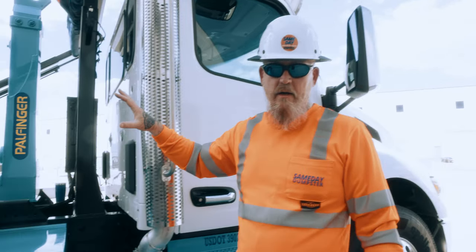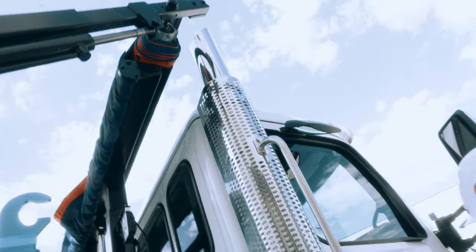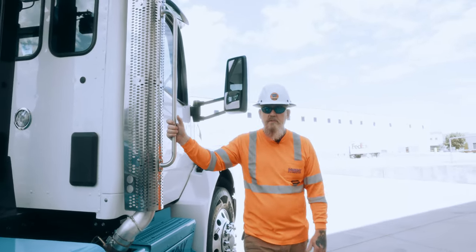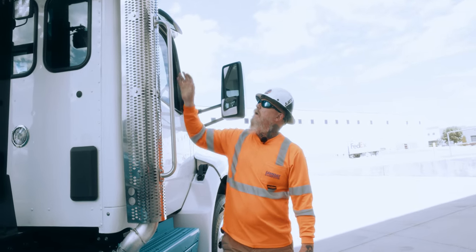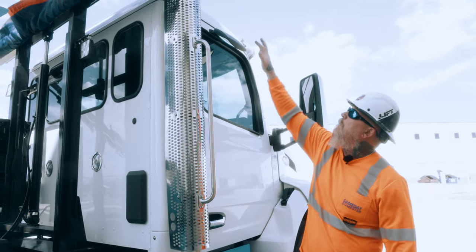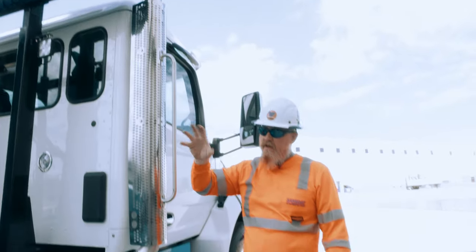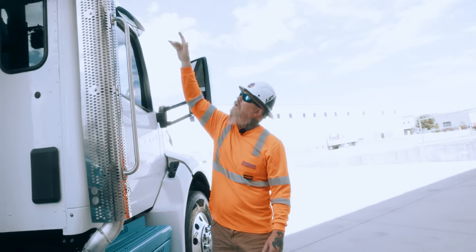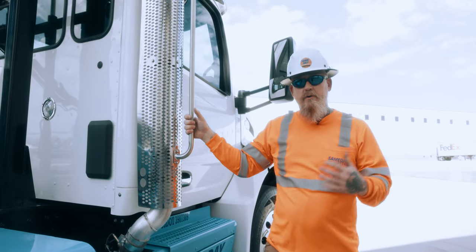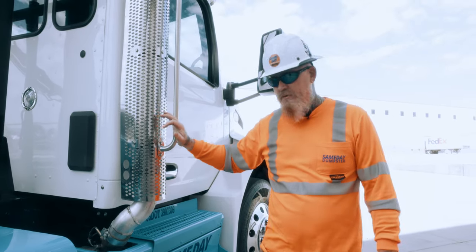I got a 5-inch stack right here. One thing that I do like to do on these stacks is I like to put grab bars on it. If you guys have ever been burned by one of these stacks, you only do it once. I have a couple of scars on both arms from doing heavy haul, and I was always burning myself on these stacks. I have a love-hate relationship with them. But we got a nice little bologna cut at the top on this stack. I'm just not a fan of the round tip on the top. I like the bologna cut. It's just personal taste, how I like it. But I've got this handle on it, so if you do have someone getting in and out of the truck on the passenger side, instruct them to hold this so that they don't grab something else and get burned.